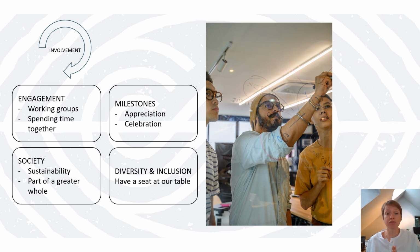Spending time together creates a vibe of connectedness, team spirit, and this enhances the engagement of the staff towards the organization. Milestones. A company has its own timeline, and your employees have their place on this timeline. Show your appreciation and celebrate not only the milestones of the company, but also those of your employees in the company. Celebrate that employment anniversary.